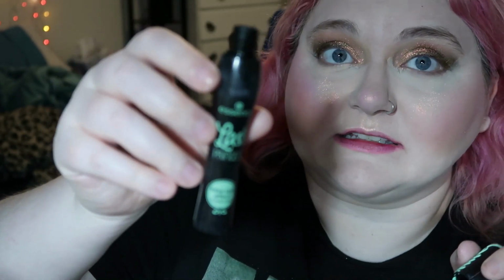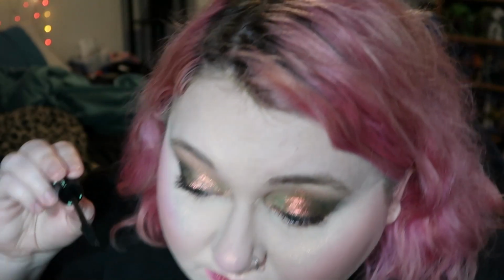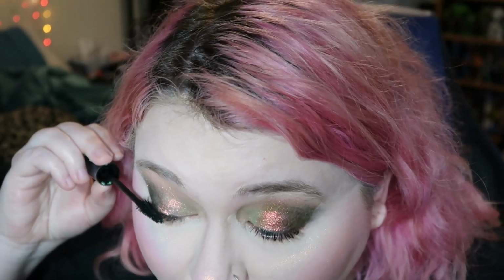I'm using the Essence Lash Princess, and I just do it on the top lashes. Every once in a while I'll do it on the bottom lash, but then it'll transfer a little bit, and I don't like that. So it'll transfer because my eyes get watery, not because the mascara is bad.